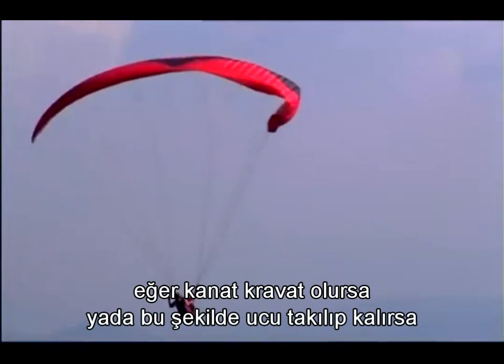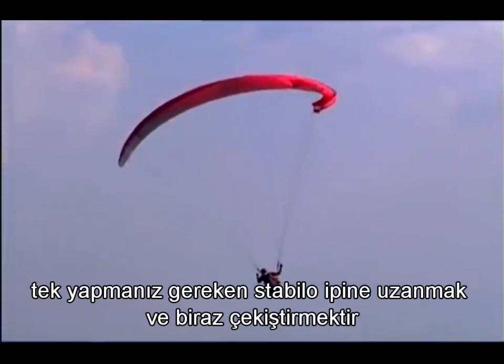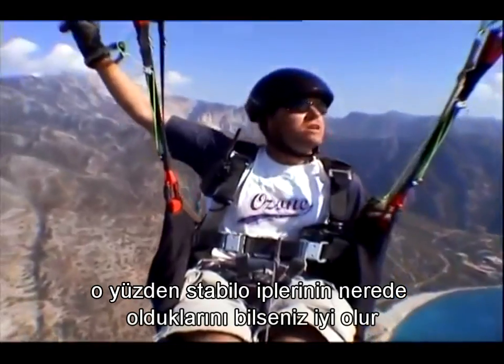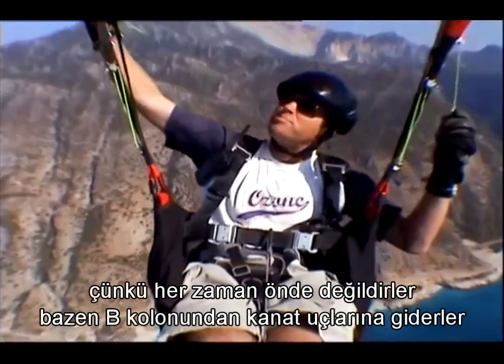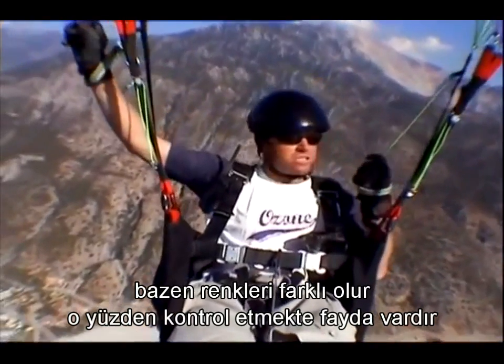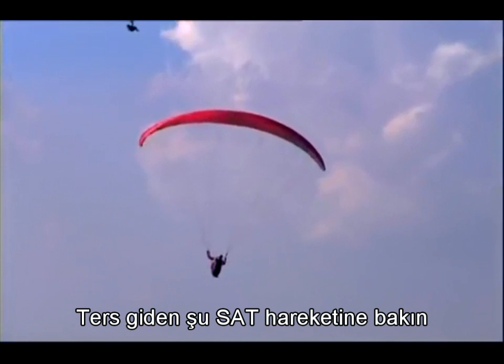Now, if it gets a little cravat in, or a little tip cravat like that, all you do is go to the stabilizer line, give it a little tug, okay? So it's nice to check you know where the stabilizer line is, because it's not always on the front. It's often on the B riser going to the tip. Sometimes a different colour, but it's good to check, okay? One tug on the stabilizer line gets a cravat out.